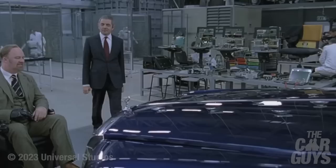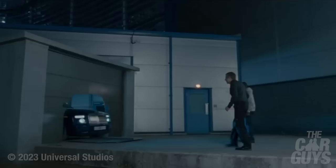Only that car featured a V16 engine. Reportedly, this was the engine that was originally considered for the production car.